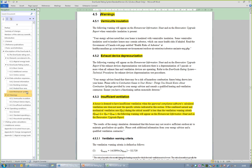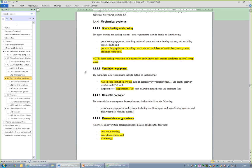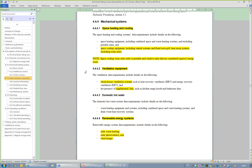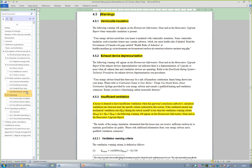Section 4.5, Warnings, includes the 3 warnings that can be triggered in HOT2000. Once triggered, these warnings will automatically appear on the homeowner information sheet and renovation upgrade report. The vermiculite insulation warning will appear if the presence of vermiculite is modeled in HOT2000. The exhaust device's depressurization warning will appear if the exhaust device's test result shows a depressurization of 5 pascals or more.